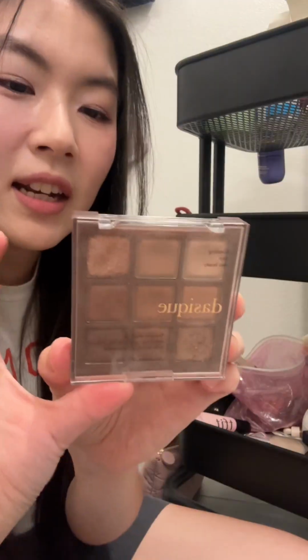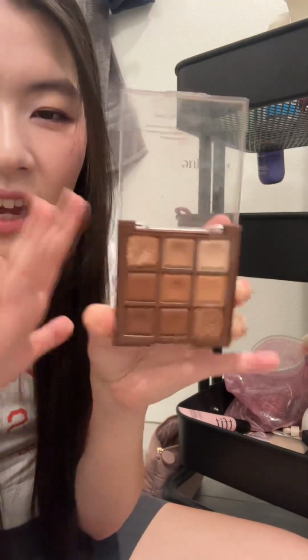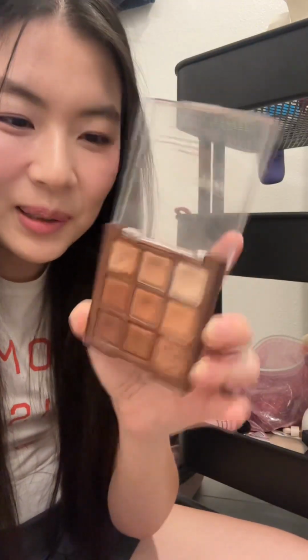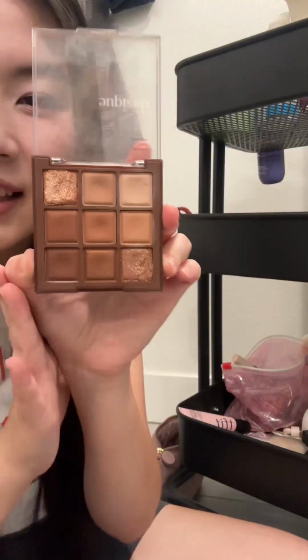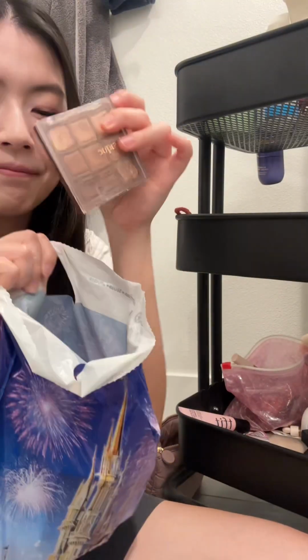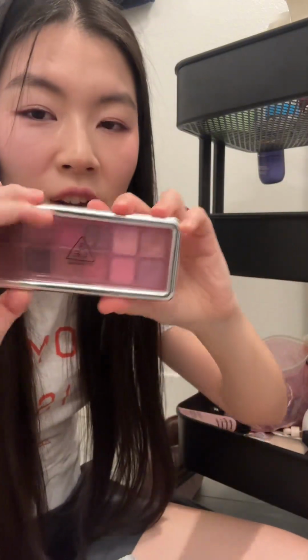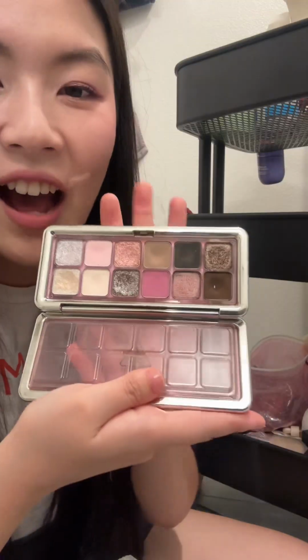Daisy Shadow Palette in Chocolate Fudge. I think this is expired. It does have a slight funk to it. I love this eyeshadow palette. It's a great daily neutral eyeshadow palette. But lastly, 3CE Creative Filter eyeshadow palette. Very beautiful. I use this palette every single day, but I've had this for a really long time and it does have a slight smell to it.